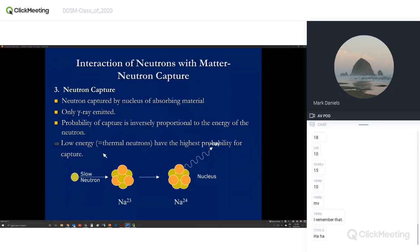Neutron capture: if you have some sort of material that you could inject into a tumor, for example, that really likes to absorb neutrons, where you could surround the tumor with some kind of that substrate. What you would take advantage of is the fact that you could irradiate with slow neutrons, thermal neutrons, and it will actually change from sodium 23 to sodium 24, and it spits out a gamma ray.